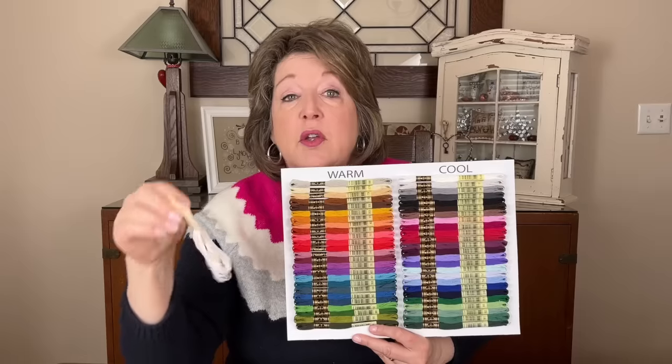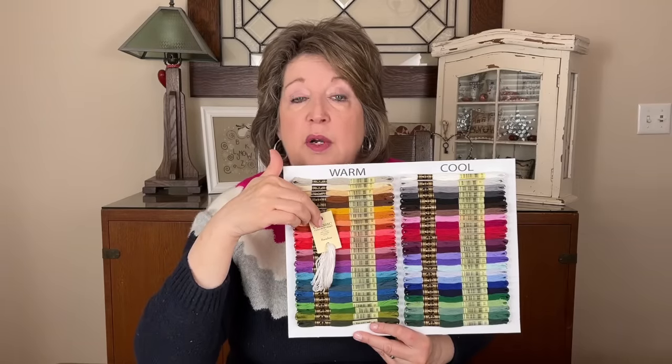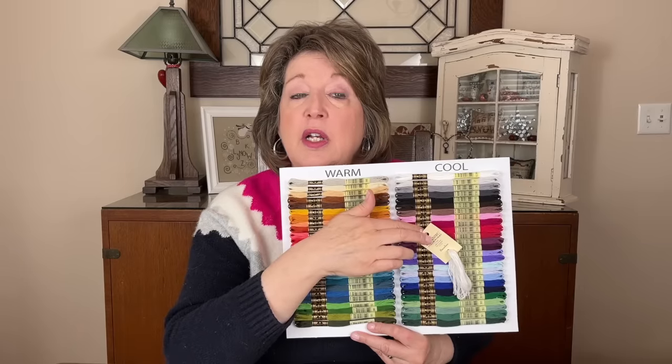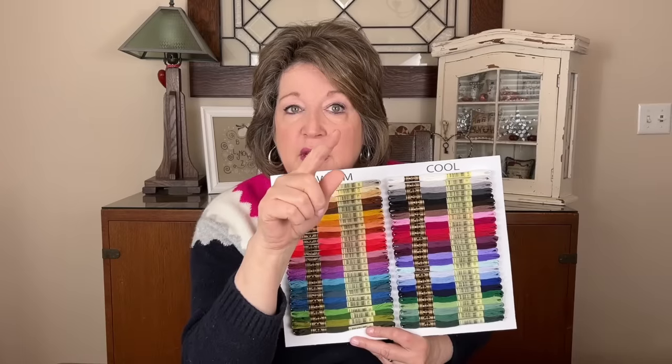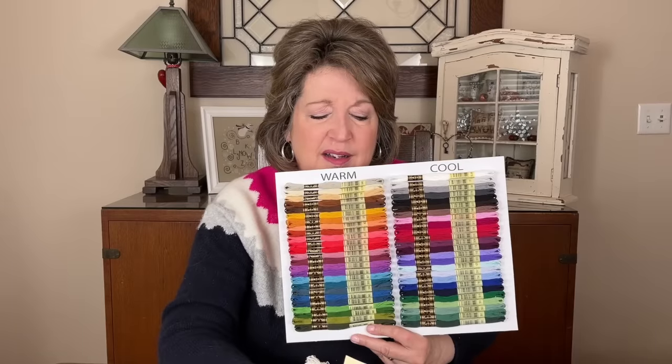All right, let's go to whites. So this white does not look good with the warm colors, does it? It really stands out. But when you put it over here in the cool colors, it looks right at home. I know I'm not looking at you because I'm looking at the mirror to see what I'm doing. All right, that white was Bamboo.